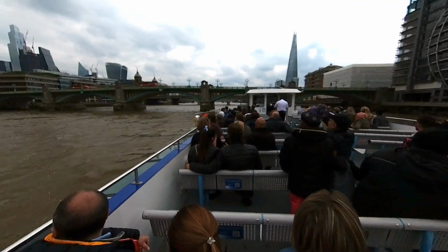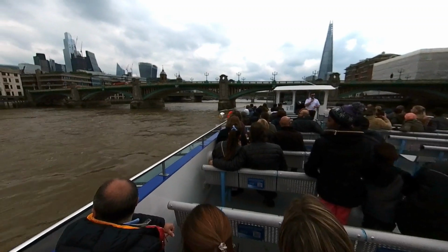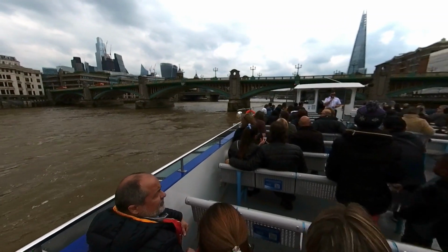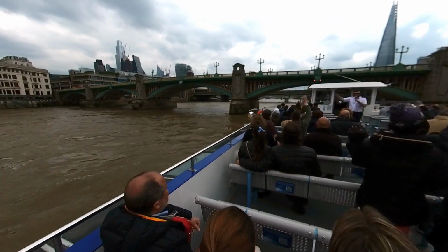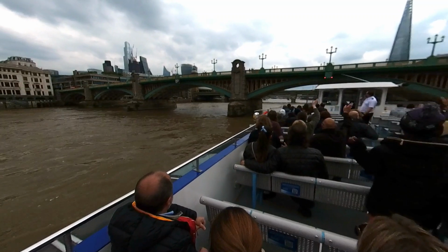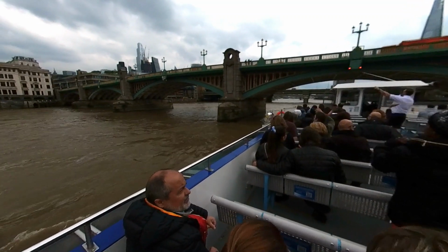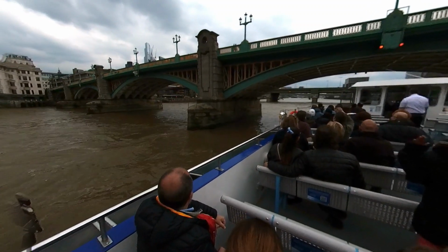So if you see anybody up there, do give them a smile and a wave, because I guarantee you, they are lost. A lot of the emergency services and the workers here in London, they will use this bridge because it's the least congested. Do a left. That way. They're lost. 100%.